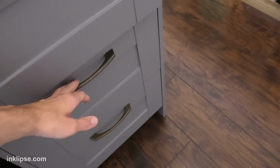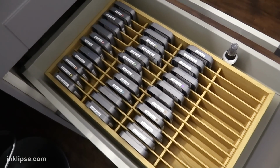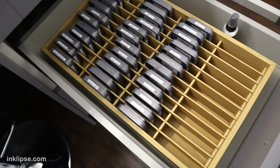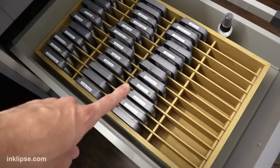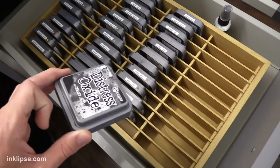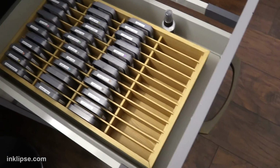So moving on into the second drawer here, this is where I keep all my distress oxides, and this is also a good storage solution. I'll share another one that I found too, but this one is just a cassette tape holder, and I got it from the thrift store, and it was really cheap, but it holds ink pads really nicely. So these are just all my distress oxide inks, and I'm waiting to fill that next roll there.